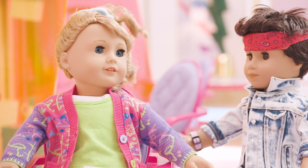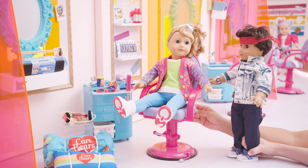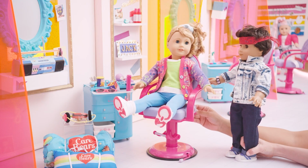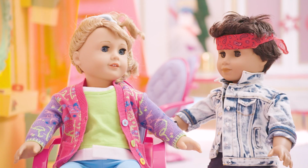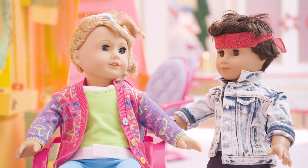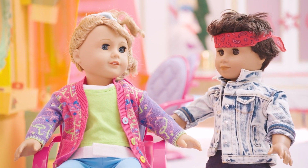Ta-da! Thanks, Jack. It's super cute. So you're worried about the sleepover, huh? I guess. My best friend Sarah and I got into a silly argument the other day. This is our first sleepover since then. It's okay, Courtney. You'll work things out with Sarah. Just don't be afraid to talk about it.